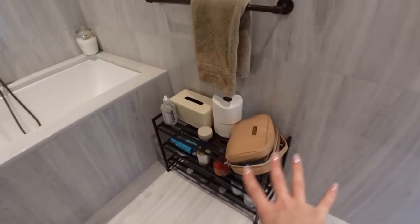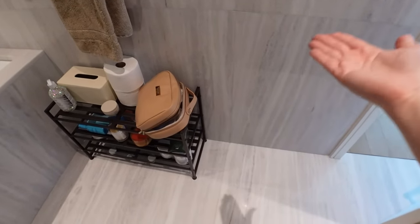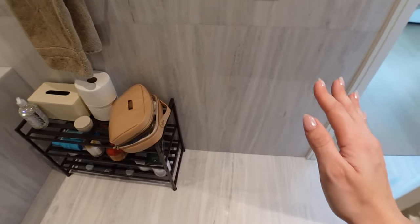So I'm still figuring out what I wanna do here, but a towel warmer could just perfectly go right there so I can have warm towels for my shower. I don't know, just a thought. If you guys have towel warmers, let me know if it's worth it.